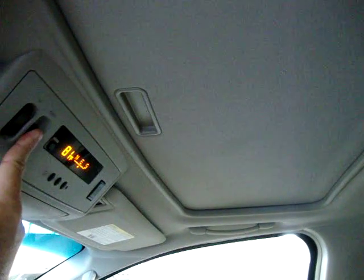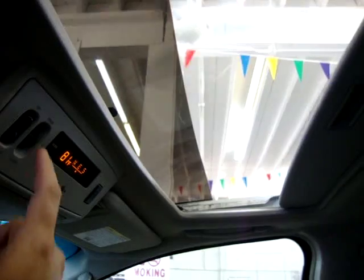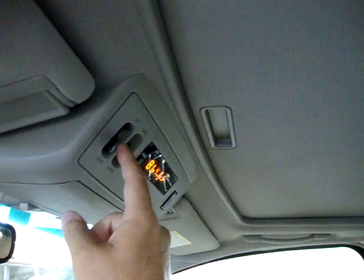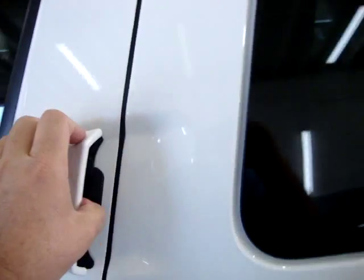Okay, let's do the moonroof first, since I'm already up here. Okay, this is to tilt, I'm sorry. There we go. And it's a one-touch, as you can see, you don't have to hold it. It's a glass moonroof, as you can see, it's tinted. And it has the hard cover here that blocks out the sun 100%. But for now, let's go ahead and leave it open, just so we can get a little better look for the video. Let's go ahead and turn on the DVD player.